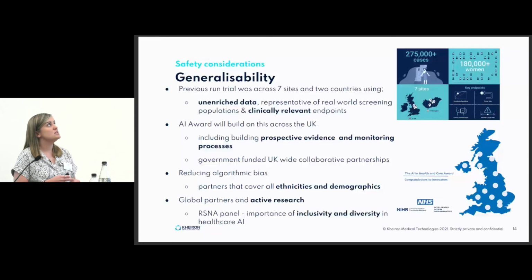So we have previously run a large retrospective clinical trial. This was across 7 different sites across 2 countries, so the UK and Hungary. And there are some stats in the top corner about the trial. So it was with over 180,000 women, 275,000 cases.